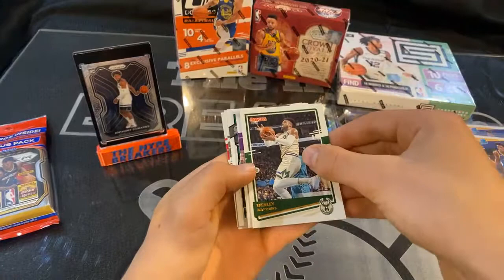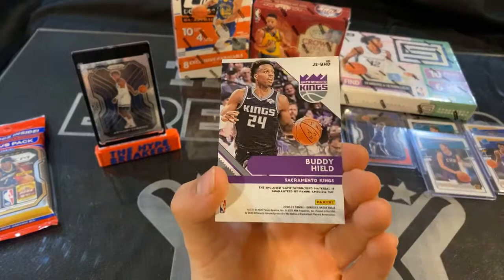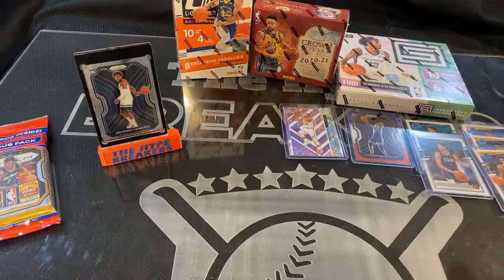And now on to our hit. It is going to be a Jersey Series Buddy Hield for the Sacramento Kings. Jersey Series Hield for the Kings. Again, game-worn slash used. Congrats, Kings. We got Jayson Tatum, Complete Players. Two more cards to go in this Donruss blaster, Trey Jones and Daniel Oturu. All right. Here's the third Wiseman.